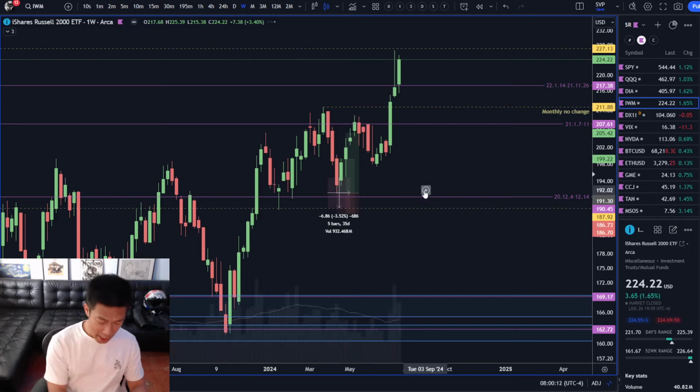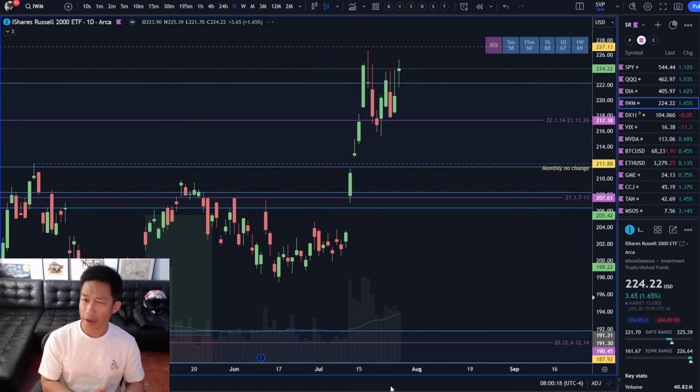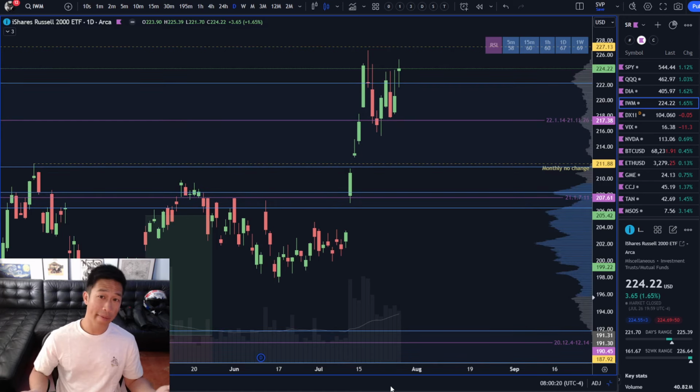We do have space for a weekly higher low to be set. Anything over 197.41 is going to be good for one. And again, the IWM, as we've been speaking about for weeks now, should be the index that would benefit the most from rate cuts, because many of these small cap names are heavy in debt. And so as rates come down, what happens to their debt? Their debt can become cheaper. They can refinance it or whatever.